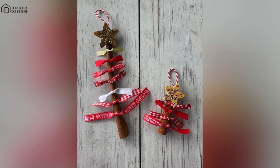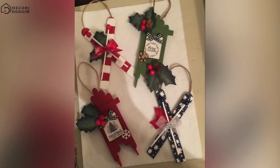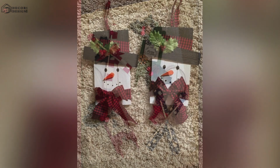What makes Christmas ornaments so special? Ornaments aren't just decor, they're memories. Each one can represent a moment, a person, or a tradition. Decorating with them turns your tree into a living scrapbook of joy and nostalgia.